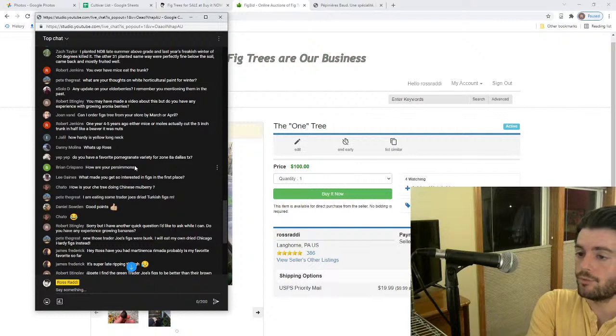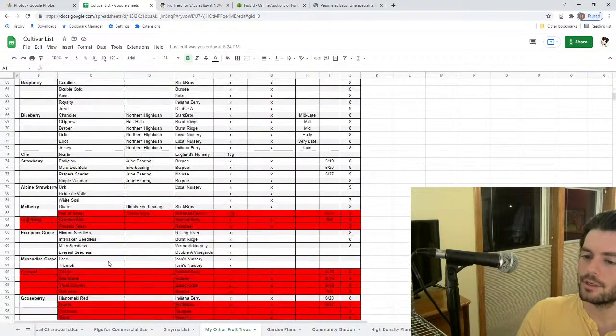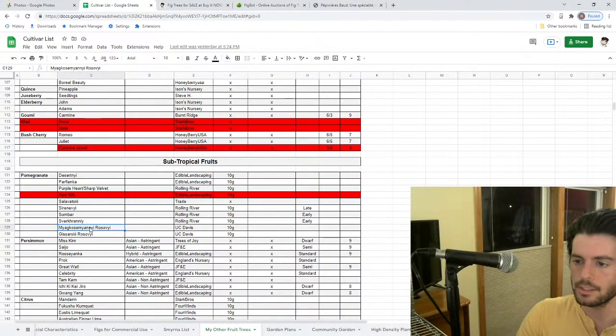Yep said, do you have a favorite pomegranate variety? By the way, Yep, what a name. I think you should go to my list here on the pomegranates. There are two pomegranates that are extremely tasty. One is this one here. Don't know how to say it. Not even gonna try. And there's also the Parfianca. These are highly regarded as the two best.